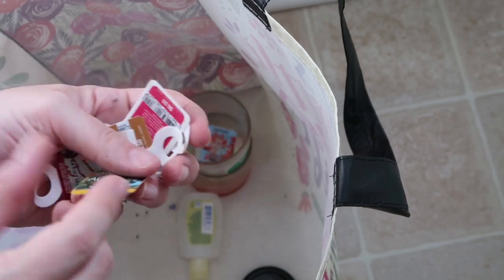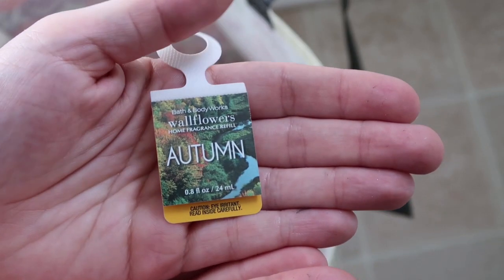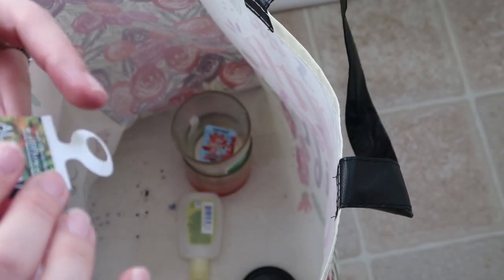So let's do some more Wallflower Tags. So this one is Autumn. This one was pretty good too. I wasn't sure how I was going to like it, but it's apple, gala apple, juicy fig, and eucalyptus leaf.